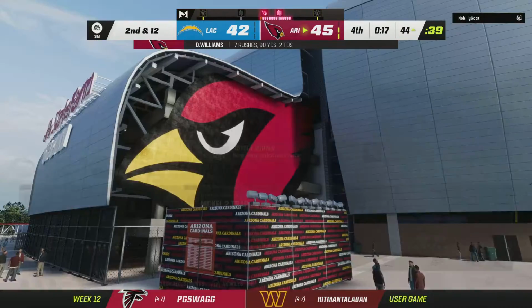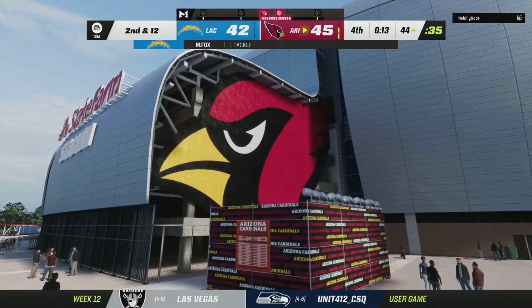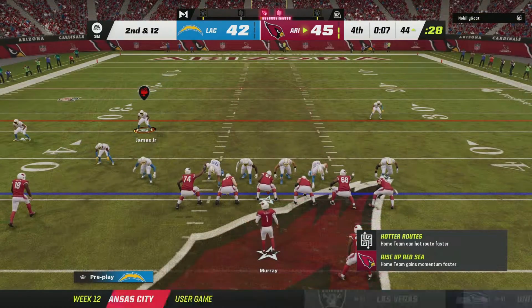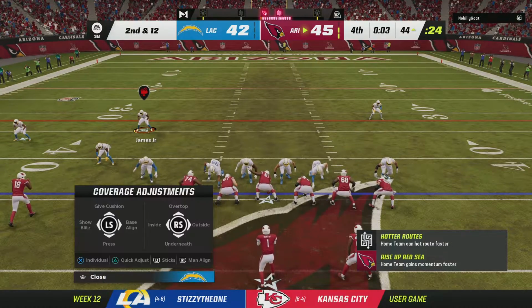And he is going to be stopped cold behind the line of scrimmage. 2 yards the loss, 2nd and 12. It's a loss of 2. Brings up 2nd and 12 at the 44-yard line.